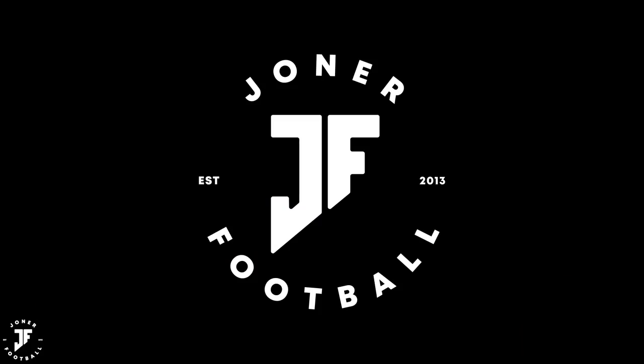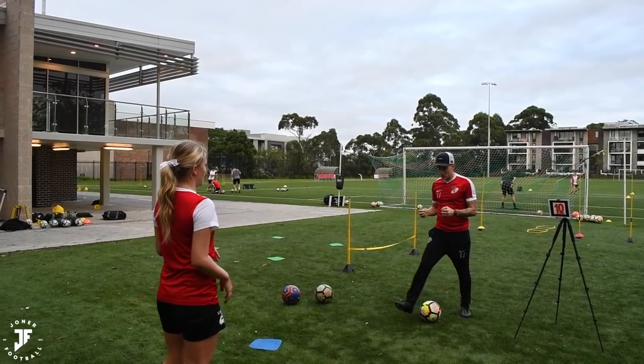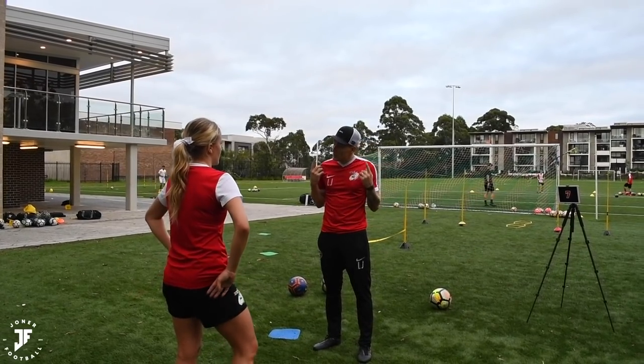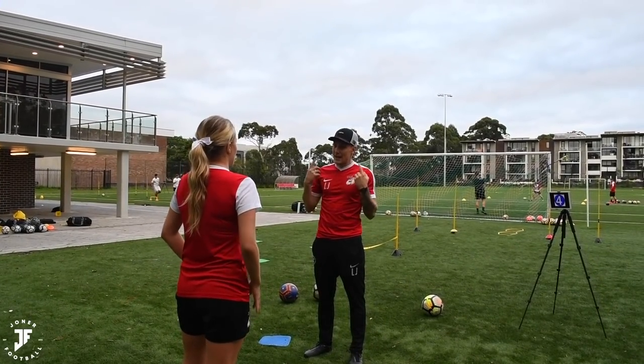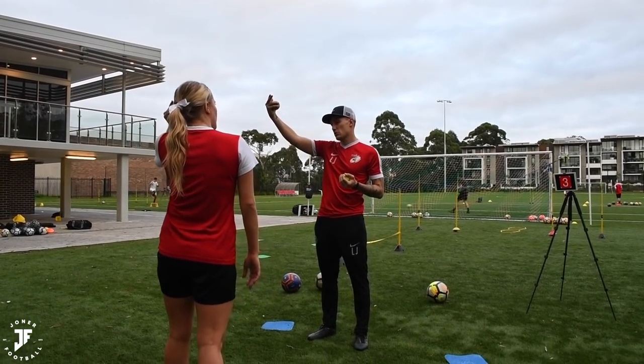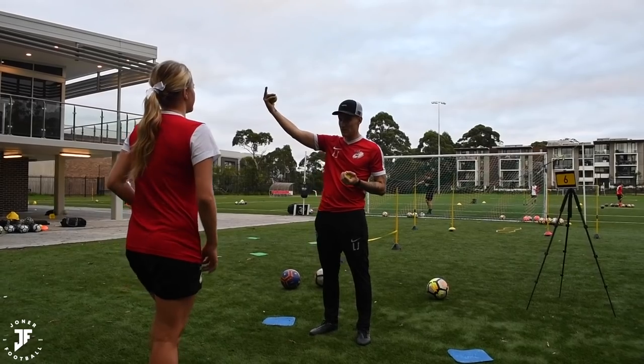Grab a drink. The whole point of this drill is just to get you thinking quicker. Thinking smarter. Thinking ahead in a game. So, to think ahead in a game, we've got to try and think two steps ahead if possible. Three steps ahead if possible.